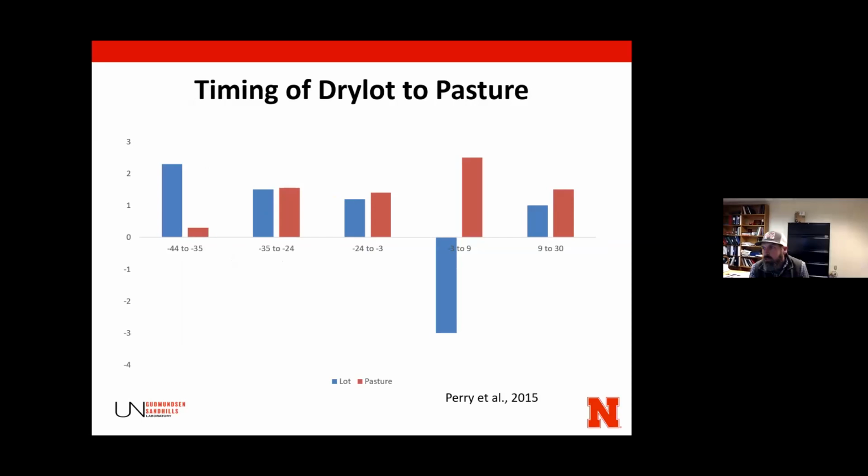And this is why I tell producers, if you put heifers in a dry lot, I'd like them out grazing about 30 days before breeding season. I want to get through that phase. If they're losing body weight, I want to get through that earlier, before breeding. In the study, roughly 45 days before breeding, they have their dry lot group versus their pasture group, where that dry lot group is gaining more than their pasture group.